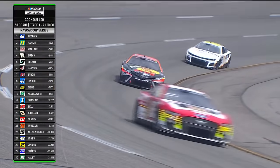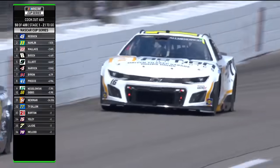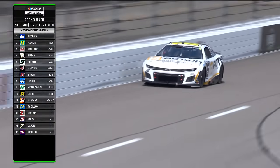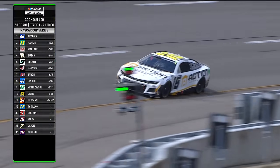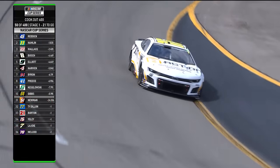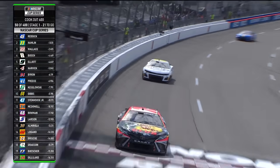Right behind him, and Ashley Furniture on the move, is A.J. Allmendinger, who started in the 36th spot. He's up to the 26th position, rather. Derek Kraus, who runs part-time in the Xfinity Series for Kaulig Racing, qualified the car yesterday, got it into a window that A.J.'s comfortable with, and he's been able to move forward so far.